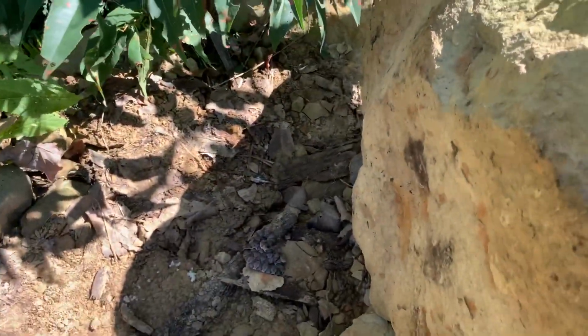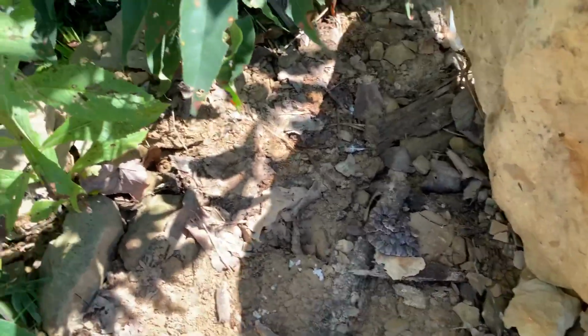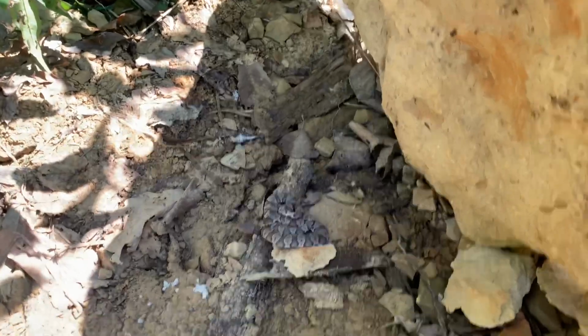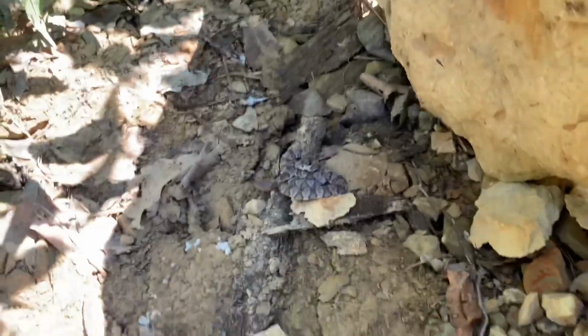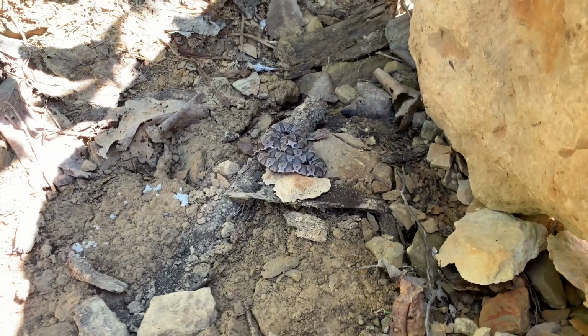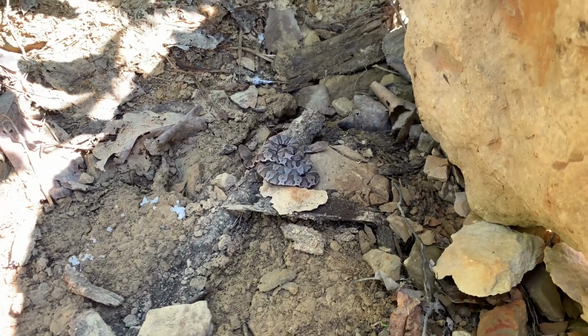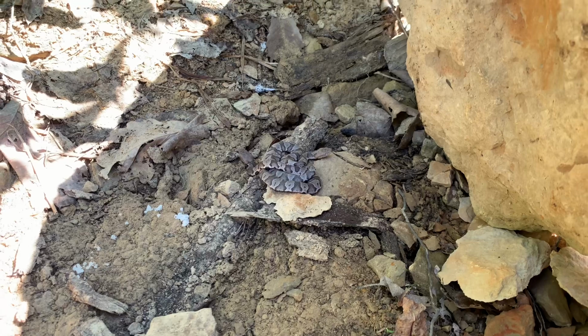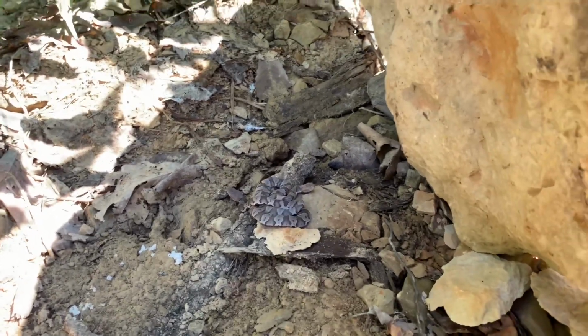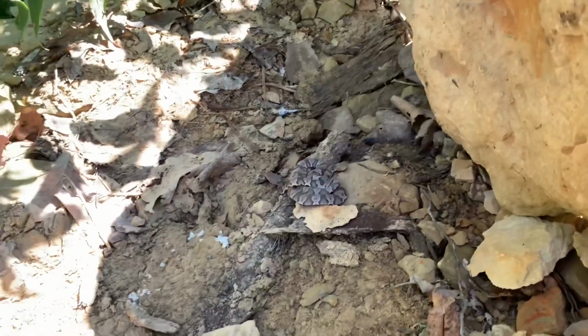Beautiful snake. All right, so I just flipped this big rock, and here are two neonate copperheads. Should probably watch where I'm putting my feet and my hands, because I don't know where any others are, but these guys are young of this year. If they move, it looks like that one's about to, you will be able to see they have yellow tail tips, which helps them in luring prey.